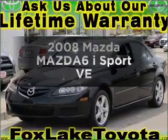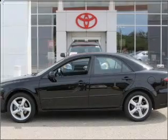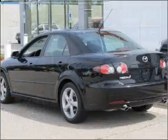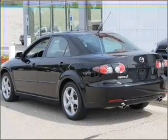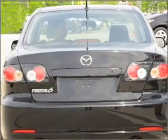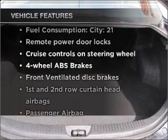Not noticed in this 2008 Mazda MAZDA 6. Travel the roads in style and comfort in this great vehicle. With an efficient four-cylinder engine that responds smoothly to its five-speed automatic transmission, premium wheels lend a distinctive appearance. Brake safely with the anti-lock braking system. Plus, enjoy these notable features that are included in this vehicle.